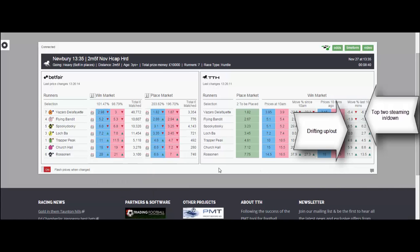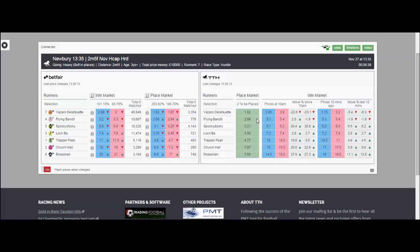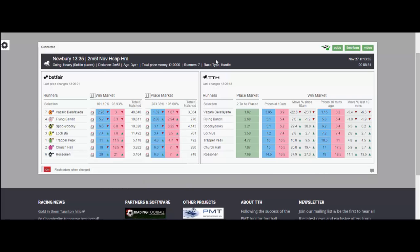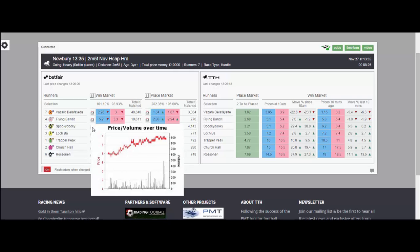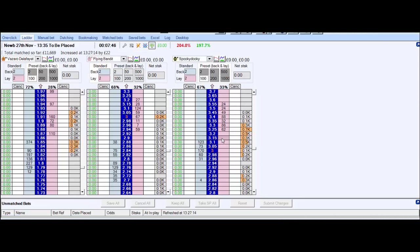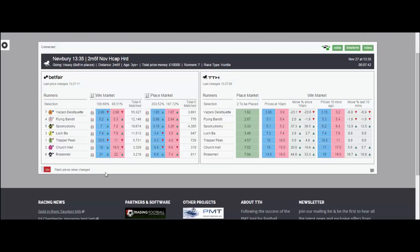Right, let's have a look at this one and see what we can do in this. Have a good look at the card and see if we can spot any opportunities. You can see these drifting up and out. The top two are steaming in, coming down, and the three below that are drifting. So have a quick look at the Betfair graph. I'll take a few minutes just to spot the best horse to jump on.